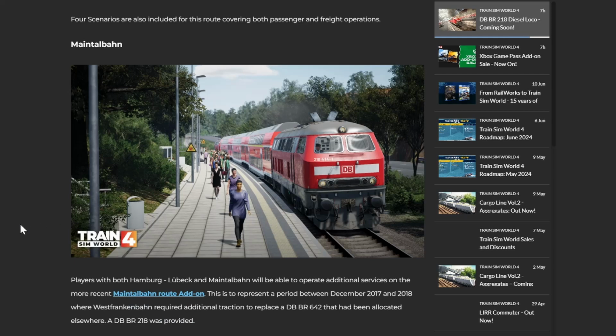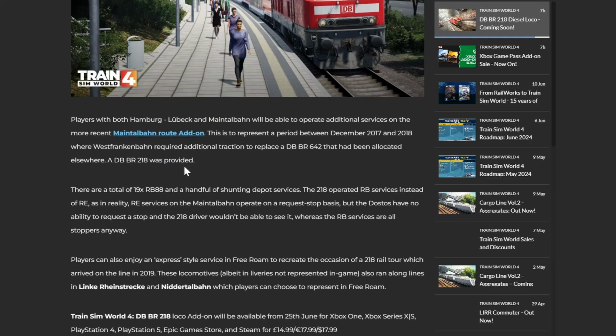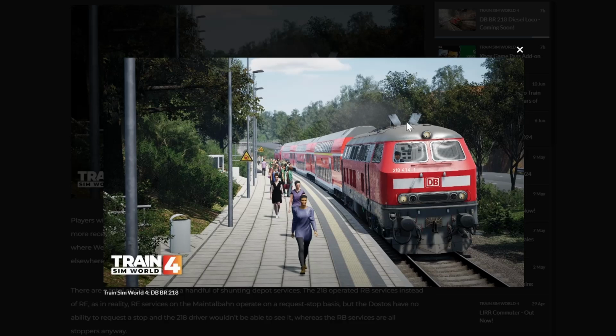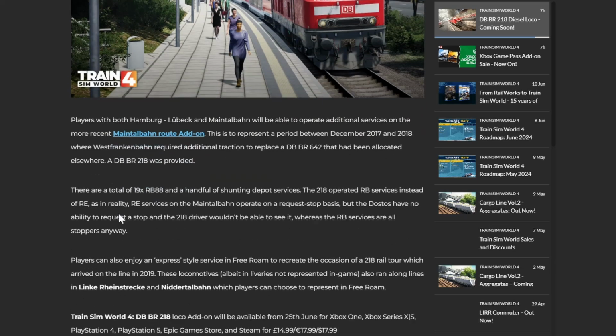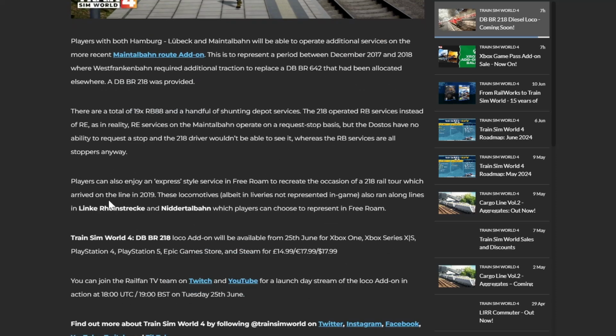Right, Maintalbahn. Players with both Hamburg Lubeck and Maintalbahn will be able to operate additional services on the more recent Maintalbahn route add-on. This is to represent a period between 2017 and 2018, where West Frankenbahn required additional traction to replace the 642 that had been allocated elsewhere. A DBBR 218 was provided, and looks like it's on some sort of push-pull operation there as well, which is cool. I love the little V shape on the exhaust as well. That's quite a notable feature with the train, that sort of V on the top. There are a total of 19 RB88s and a handful of shunting depot services. 218 operates RB services instead of Regional Express. Cross-stop bases have the ability to rescue stop. Okay. Players can also enjoy express-style services in free roam.